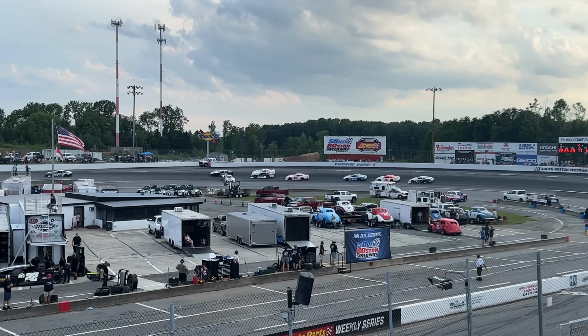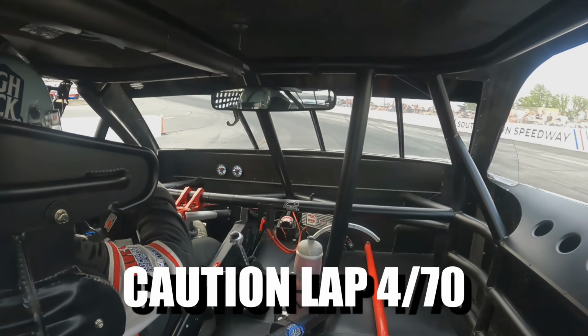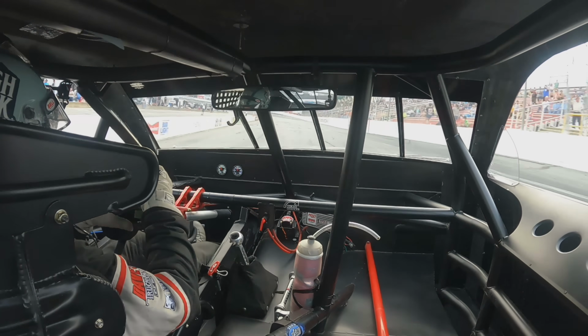Jacob Horst, Jason Barnes, and Trevor Lord. Oh, spin! Horst has been uprooted. Didn't take long. Coming out of turn 2, I think it was Barnes that got in.